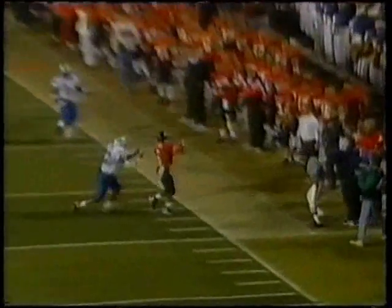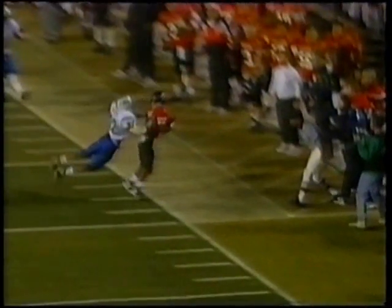Let's see. It's not where he comes down, it's where he's pushed. You'll see him up in the air. His feet... Well, I'll tell you, he might have got one toe. He might have made the catch the way it was. He might have got one toe down. I think he had a real legitimate gripe that time.